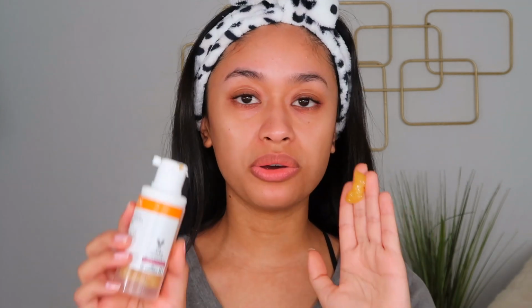I noticed too that when I use this mask, it gives me a really nice boost of glow. The applicator pumps out the perfect amount for you to use, and I just apply it all over the skin, and it smells so good. It smells very citrusy, and it overall just feels really great on the skin. The recommended way to remove it is to wipe it off with a cloth, and it does come with a cloth in the packaging, so I'll be using that to remove it. So go ahead and keep this on for 10 minutes and I'll be right back.